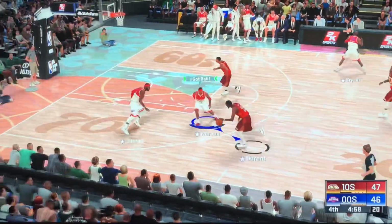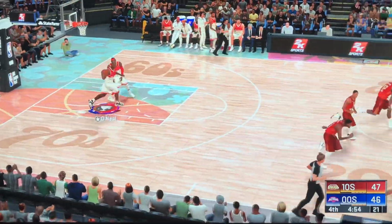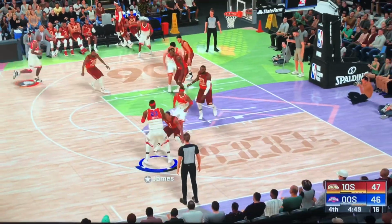And here's the fast break. Here's Rose. LeBron with the block. Wow, LeBron throwing that one away hard. There's a message behind that block. Iverson.